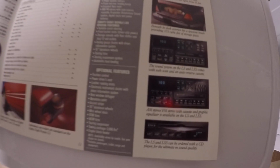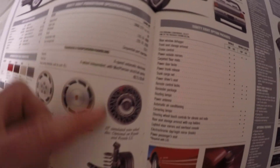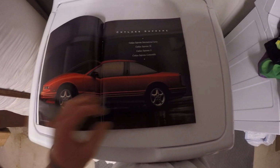Alright, options. Let's see if you could get the supercharger. LSS package. I don't know. Doesn't mention anything about the supercharger on there. Doesn't mention anything on here. Engine 3800. No, doesn't mention anything on there. Alright, well, I'm not sure if you can get the supercharger on the 88.